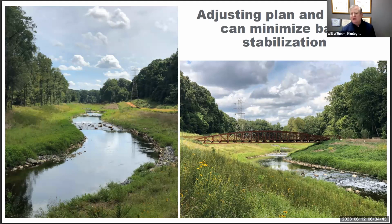Using plan and profile to stabilize. So right here, see these towers. I'm not sure you can see these very well, but there's high voltage transmission towers, super good at working in urban environments. The tower right here, just past this thing, the stream was underneath that tower, and Duke Power was pretty panicked. We moved the stream out, reduced the radius of curvature. But the big thing was there's a giant steep riffle that was just running right into that bank. And so it's super high near bank shear stress.